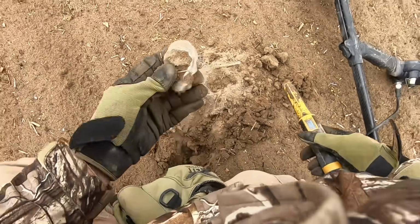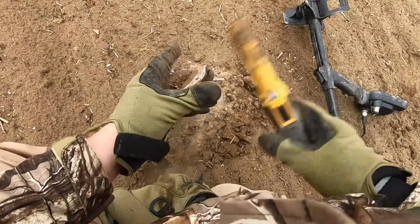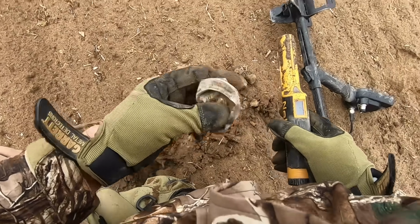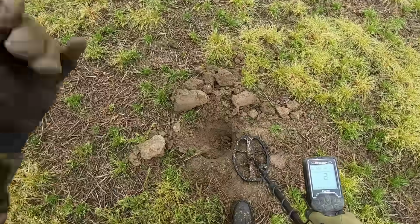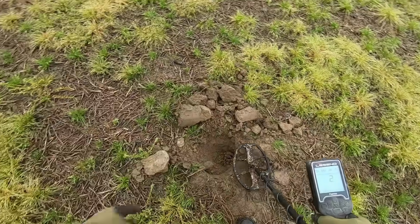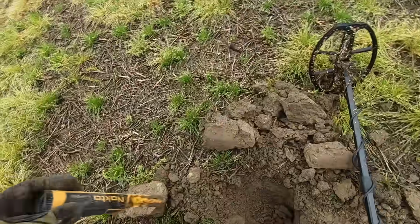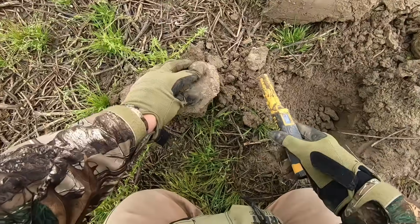Is this? Well, didn't need my pinpointer. Looks like bush light, if I had to guess. Not what we're looking for. Well, a decent signal here. It dug way down and popped out that. And I believe there's something right there.